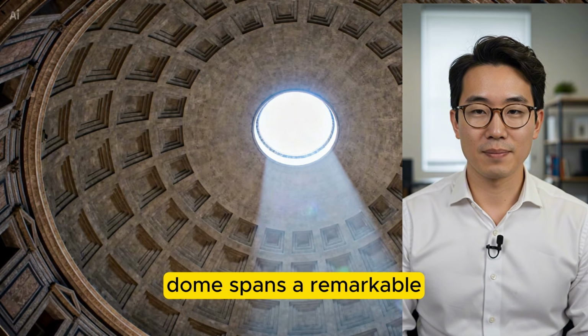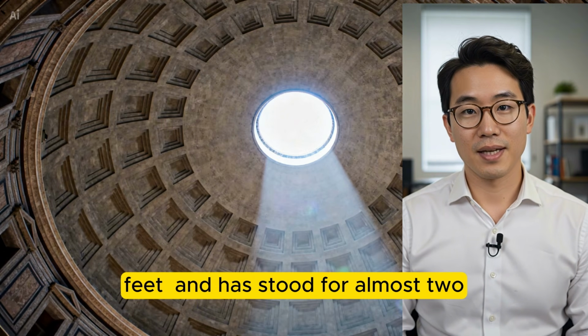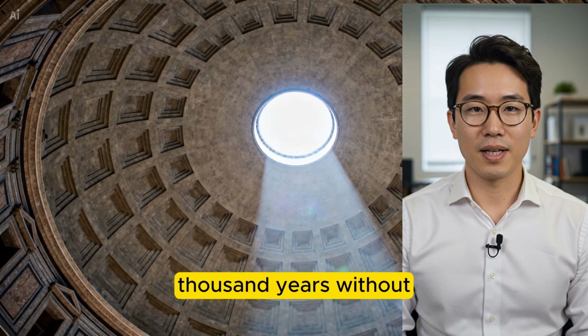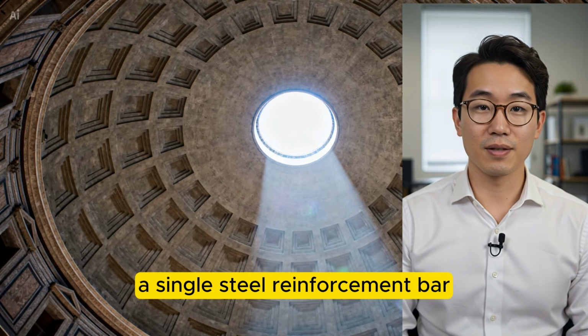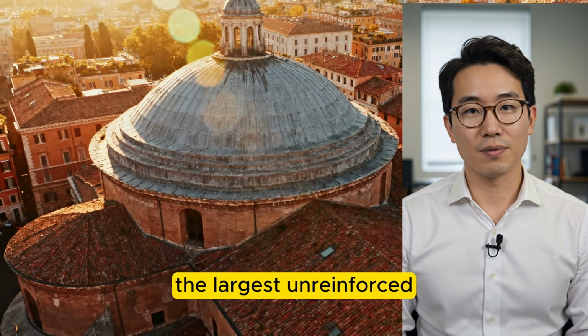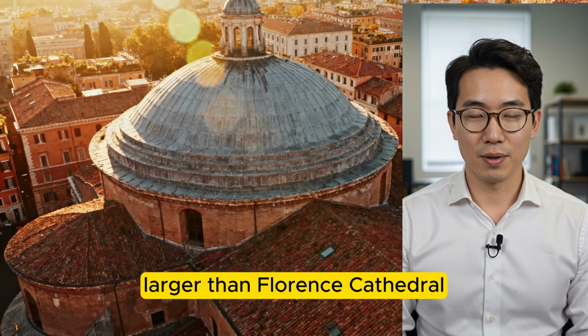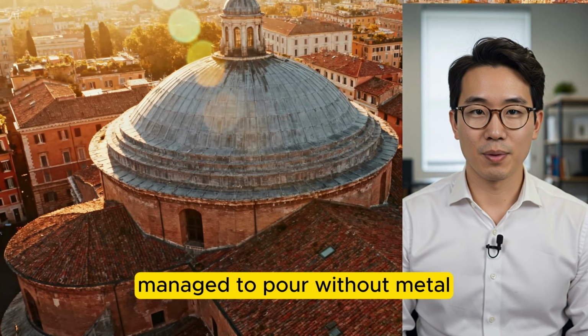The Pantheon's dome spans a remarkable 43.3 meters, about 142 feet, and has stood for almost 2,000 years without a single steel reinforcement bar, retrofit anchor, or tensioning cable. Today, it remains the largest unreinforced concrete dome on Earth, larger than St. Peter's, larger than Florence Cathedral, larger than anything we've managed to pour without metal.